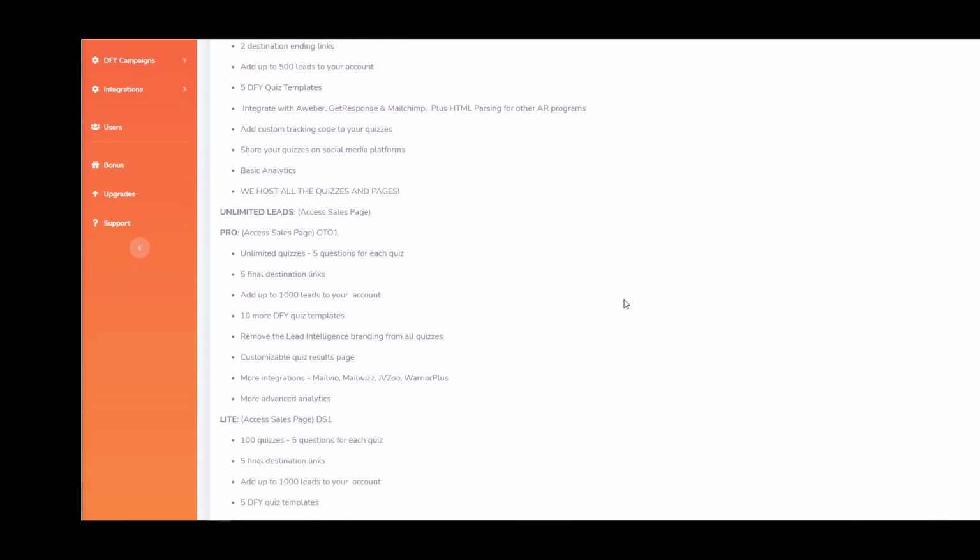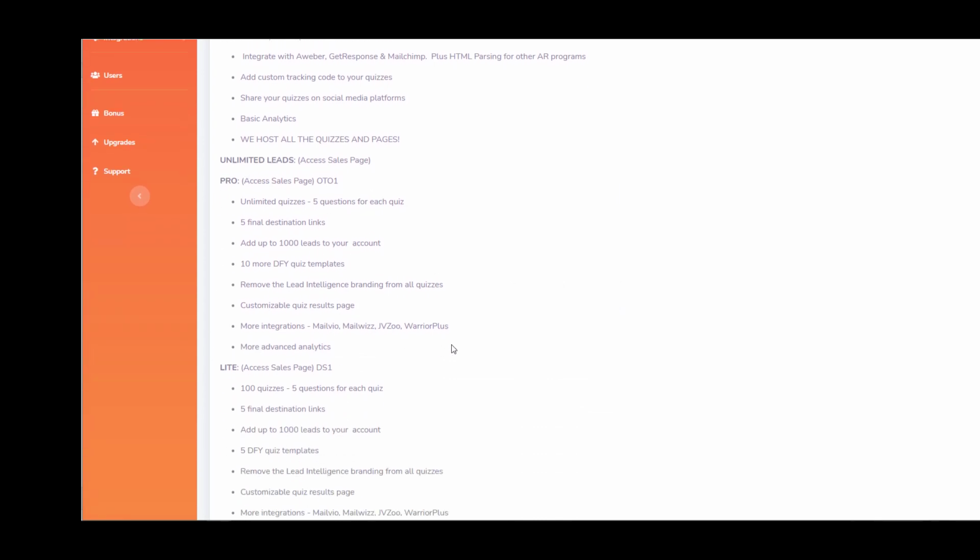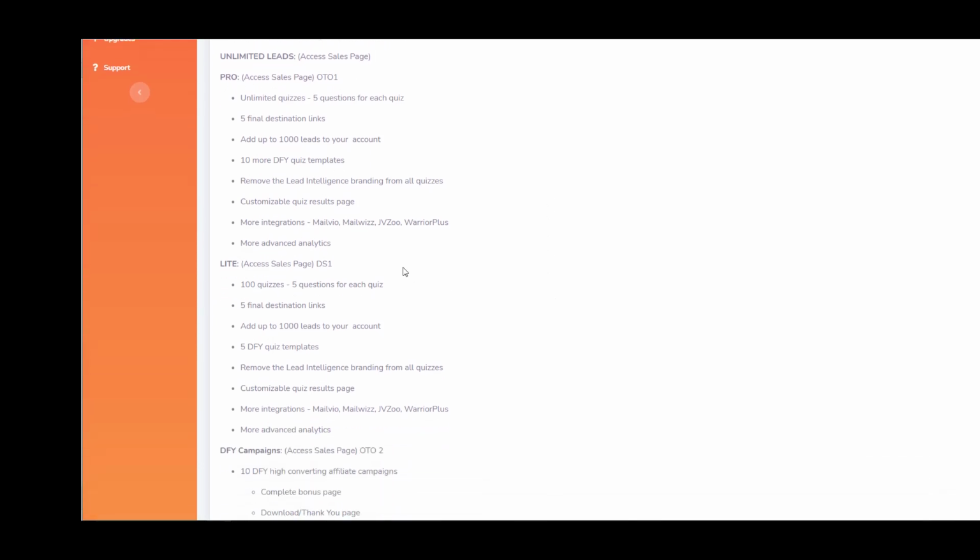Now if we move on to the upgrades themselves, there's a Pro, which is OTO1, Access Sales Page, and directly underneath it is a downsell. So the Pro, the OTO1, gives you, and look at this at the same time because this will be a cheaper version of the Pro, so some of these pieces are removed in the lite. So OTO1, unlimited quizzes, 5 questions for each quiz, 100 quizzes here, 5 questions for each quiz, 5 final destinations, same, 1000 leads is the same. This gives you 5 done for you quiz templates, which we've already seen. This one gives you 10. Okay, so that's the difference, and I think the rest of it is pretty much the same.